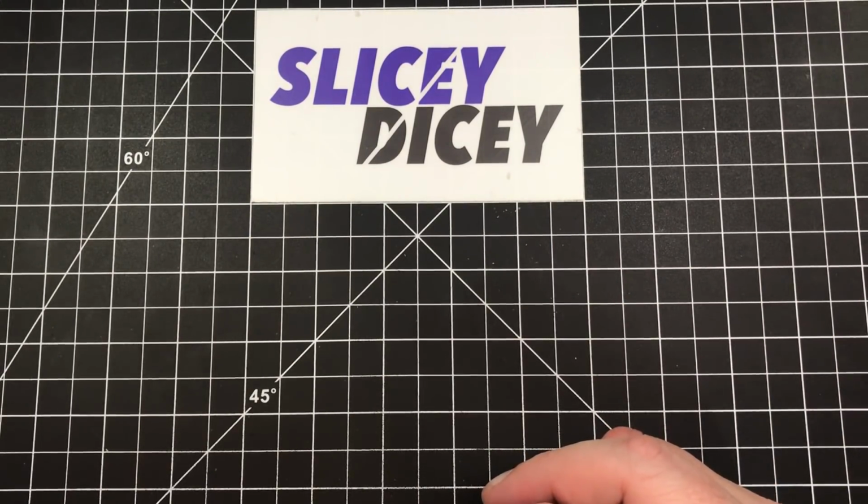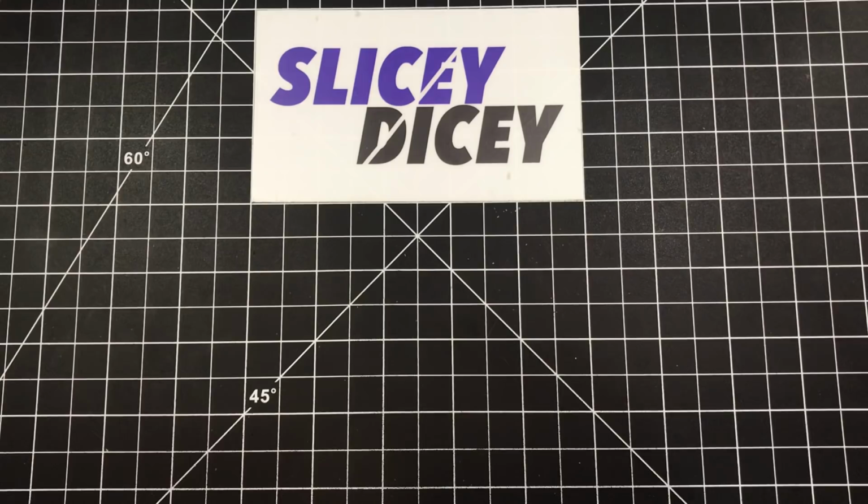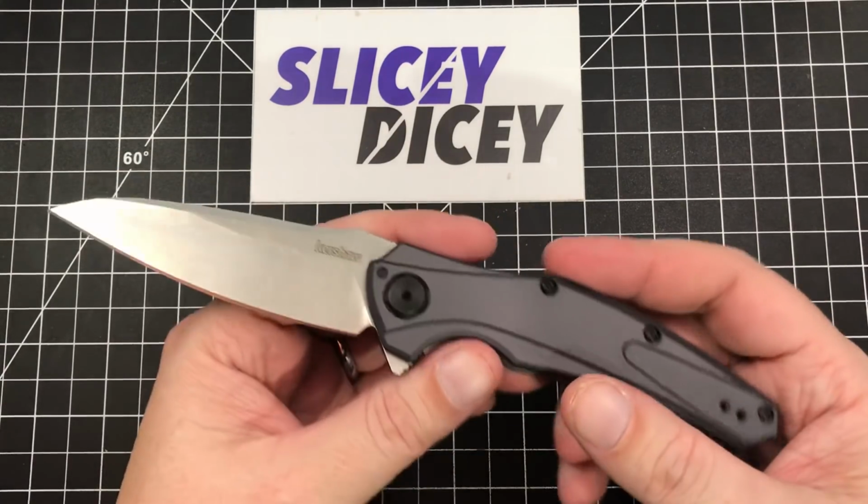Next up, we have, this one has been kind of the belle of the ball for the last couple weeks. This one snuck in at the last minute, but I think it definitely deserves a spot. This is the Kershaw Bareknuckle.